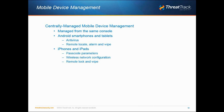You can set wireless network configurations, so when someone walks into the office and you've changed the passcode, once you do that, it just automatically connects. So it's a point of convenience, and you don't have to send that password in an email, which is very unsecure.